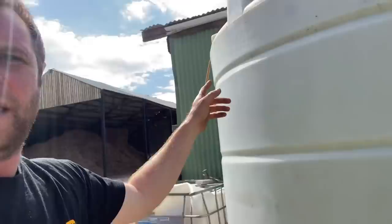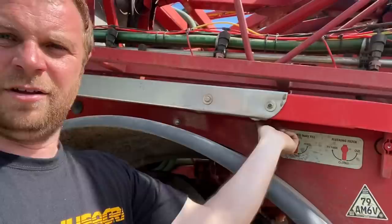And we'll take water out of that big tank there and fill the one on there. And then we'll also open this valve, and that'll fill the wash tank at the same time as the main tank. So we'll basically have like 300 litres in the wash tank, sort of 400-500 litres in the main tank.